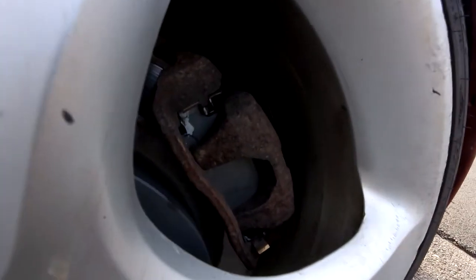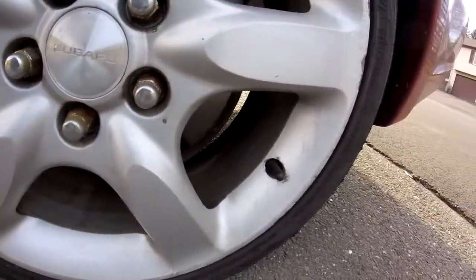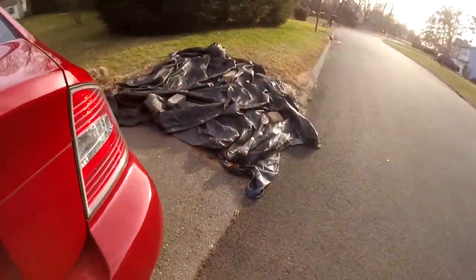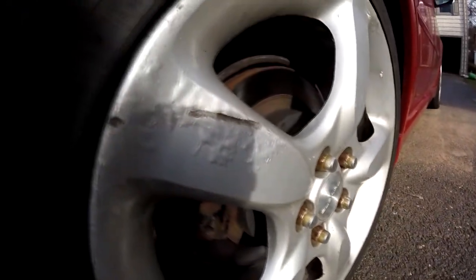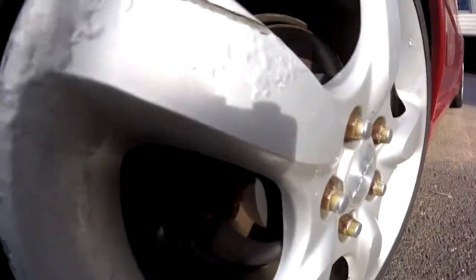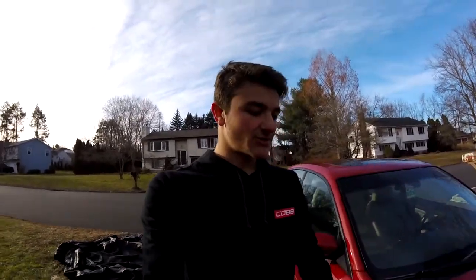The calipers are kind of corroded, front and rear. These are just the rears for now. The lug nuts are nice and corroded and rusted. The wheels are all a big mess. As you can see here as well, it's bad. It's really bad. And this caliper is even worse. So the first few mods might just be wheels and brakes.